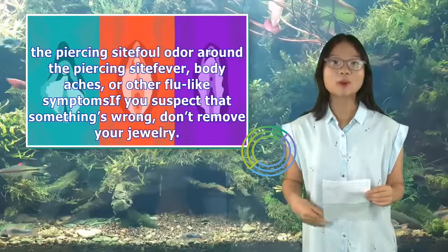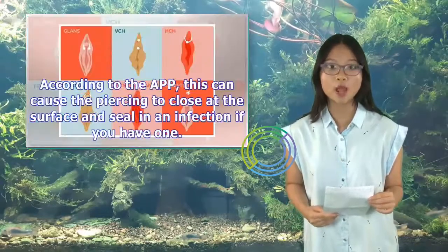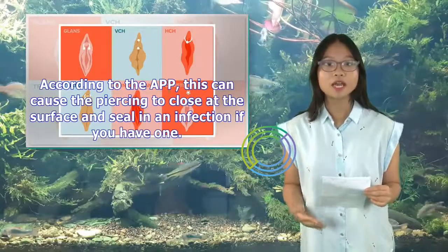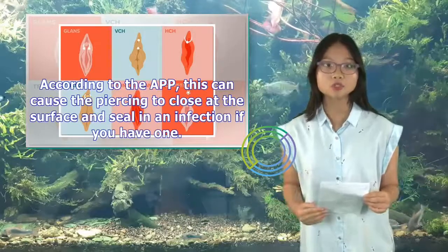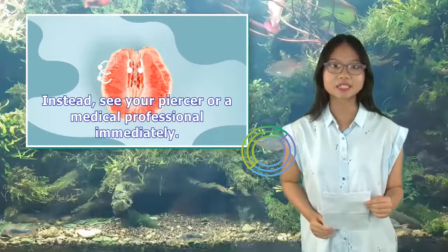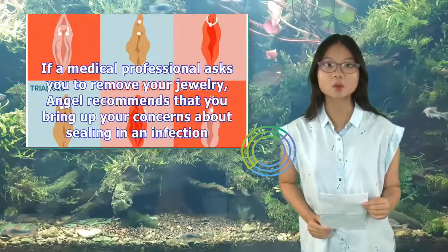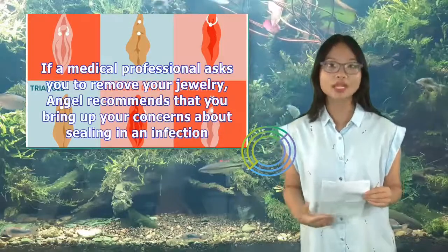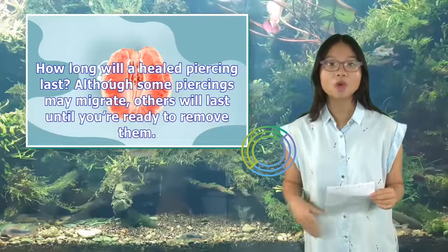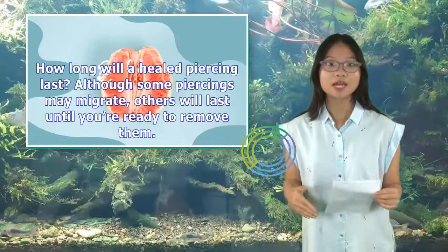If you suspect that something's wrong, don't remove your jewelry. According to the APP, this can cause the piercing to close at the surface and seal in an infection if you have one. Instead, see your piercer or a medical professional immediately. If a medical professional asks you to remove your jewelry, the APP recommends that you bring up your concerns about sealing in an infection. How long will a healed piercing last? Although some piercings may migrate, others will last until you're ready to remove them.